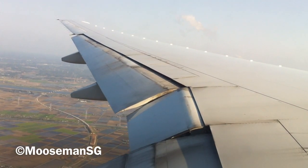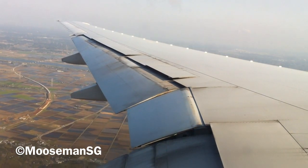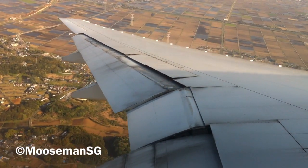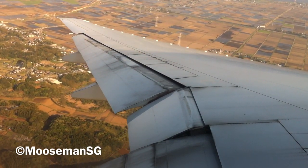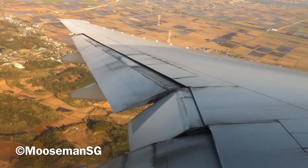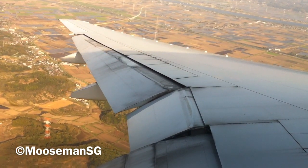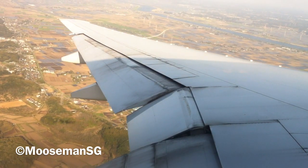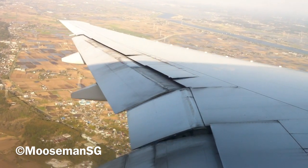United 891, turn left heading 180, 3 miles to body, cleared ILS runway 16 left approach. Left 180, cleared ILS 16 left approach, United 891. On Nippon 202, resume normal speed. Resume normal speed on Nippon 202. On Nippon 908, turn left heading 270, descend and maintain 5000. Heading 270, descend 5000, on Nippon 908. On Nippon 202, turn left heading 230. Turn left heading 230, on Nippon 202.